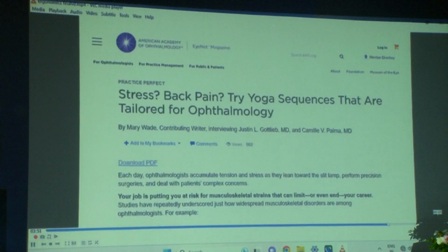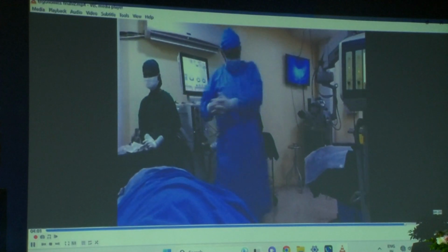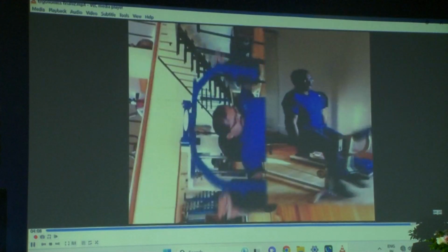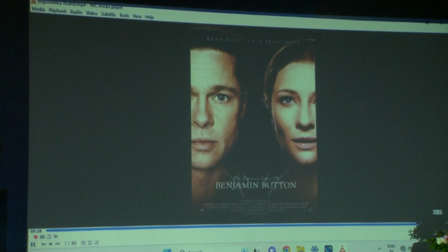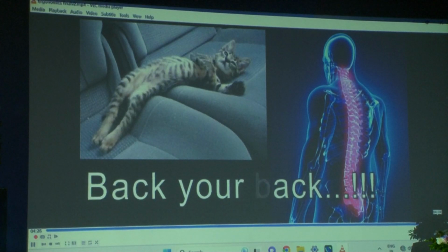All said and done, the man behind the machine is important too. AIO has recommended yoga sequences tailored for ophthalmologists which can be referred. Stretch exercises between long surgeries are helpful to avoid muscle fatigue. It is truly said, a little help goes a long way. Back strengthening exercises and swimming help to keep our core muscles strong and prevent fatigue in the long run. Unfortunately, God hasn't gifted us with the power to age backwards like Benjamin Button. So my friends, back your back and it will back your future in the long run.